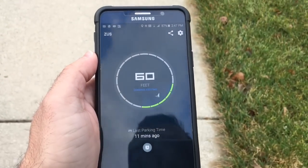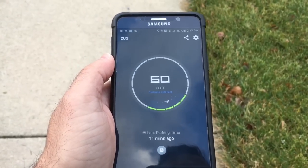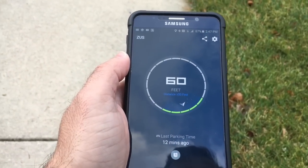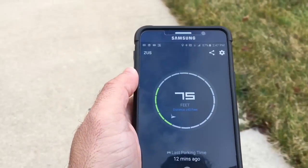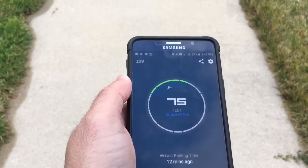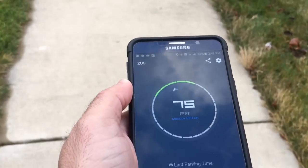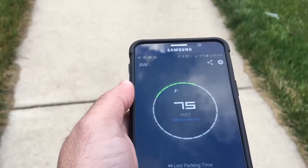Alright guys, so I just wanted to show you how the actual location services works with the ZUS car charger. You'll notice that it's telling me right now that my car is 60 feet away. So I'm just going to turn around so you can see how it works. I just have my car in my driveway. And it says that it's 75 feet away from me. So I'm just going to walk towards the car. And what you're going to see is as I'm getting closer, it's pointing actually in the direction of my vehicle, which is pretty accurate at this point.